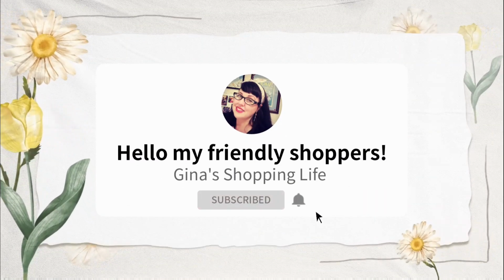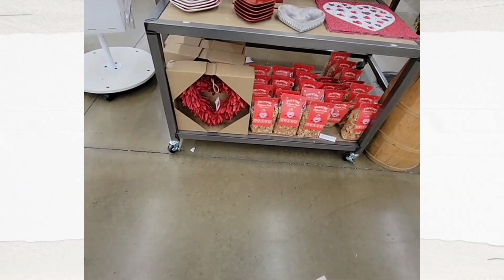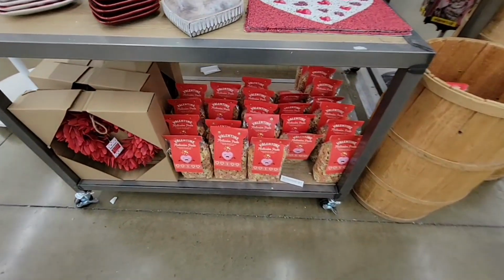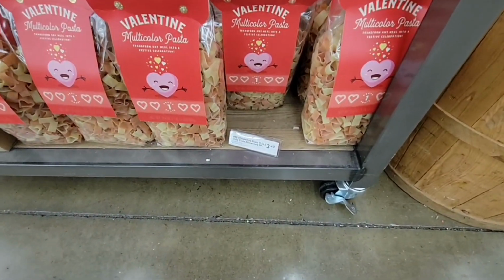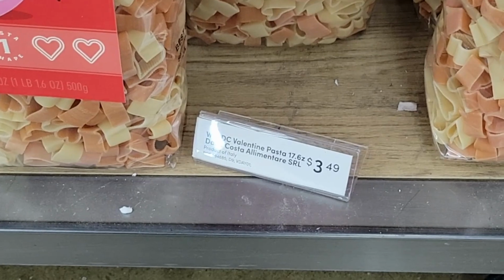This is Gina, and today we are back shopping at World Market. I also call this Cost Plus. It's an old name that they used to have, and I think they still carry that as well, but I still refer to this as Cost Plus. But let's check out World Market.